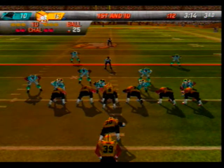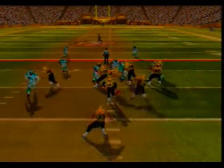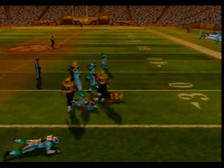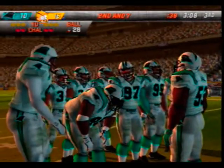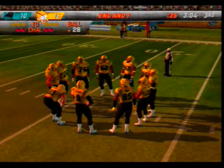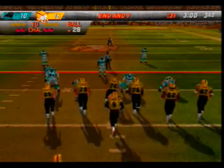Let's go now. The Panthers line up in a 4-3. A little misdirection. Can't wrap him. Sack is there on the stop at the 28-yard line. Sykes runs it for about 3 on the counterplay. Ball on their own 28.